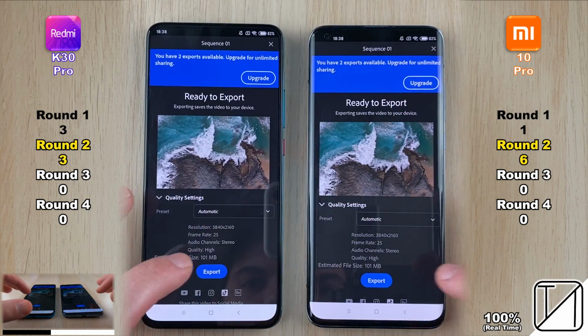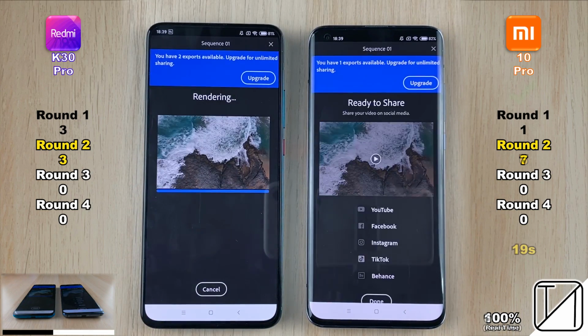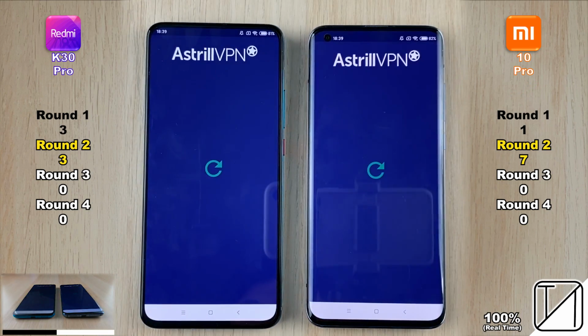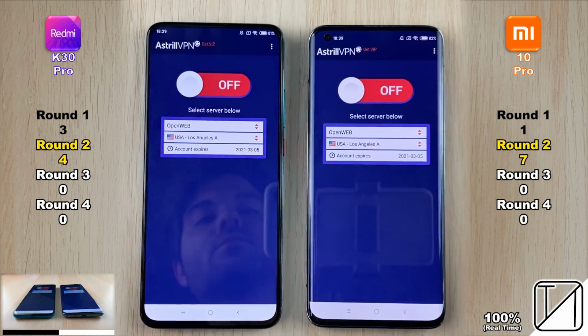We're going to go ahead and export it. Then I do indeed allocate a point if it is an obvious scene over there. So Adobe Rush over there, 1 second quicker on the Mi 10 Pro. Both of them are rocking UFS 3.1 storage, since I do indeed have the K30 Pro 8 gig of RAM version, and it is indeed the Zoom edition.